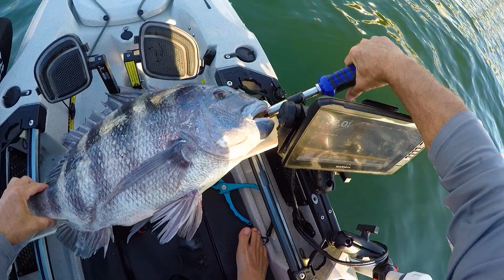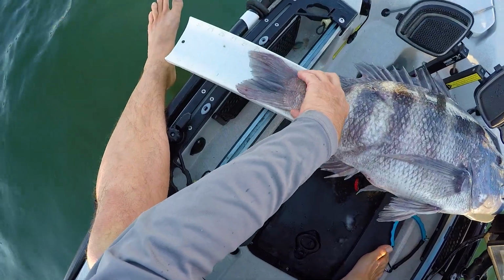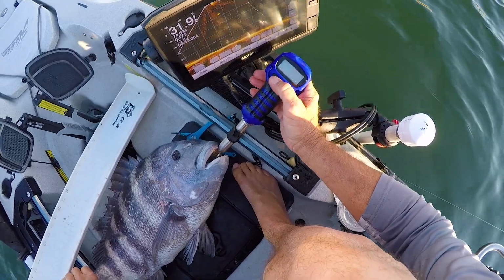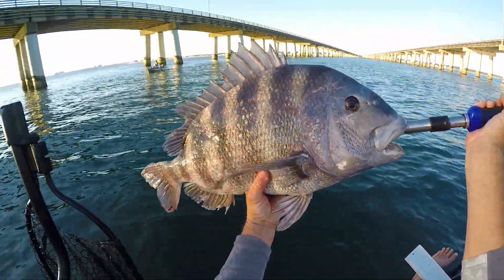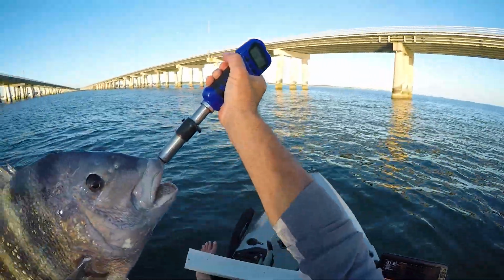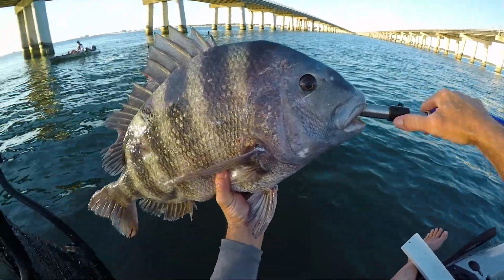25 3/4. Yeah, let's say 25 1/2. Oh, that is a monster fish, y'all. There you go, y'all. 25 1/2 inch sheep's head on the Zebco 202. My daughter's riding reel. A pink one, no less. I love it, man. These fish are so much fun. Thank you, buddy.